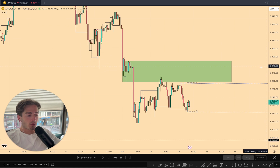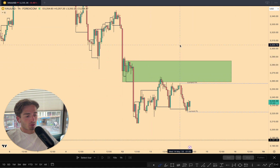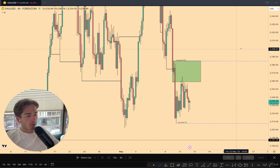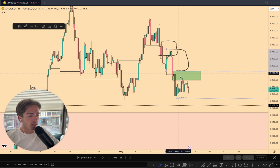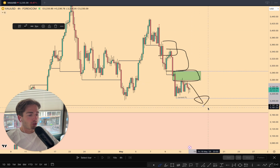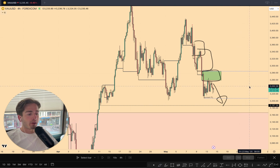Looking here at the 1-hour time frame, makes sense. Ascending correction. Supply is in control. Also, if you look at the 4-hour time frame, you can very clearly see that supply is in control here with the buy before the sell, buy before the sell, now again buy before the sell, pushing the market down lower, and now just looking for us to take out these lows, and 31.87 is my next target for gold.